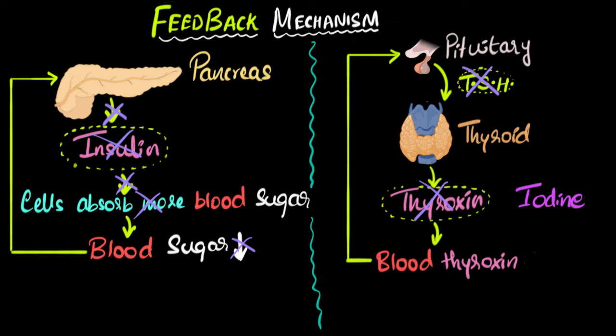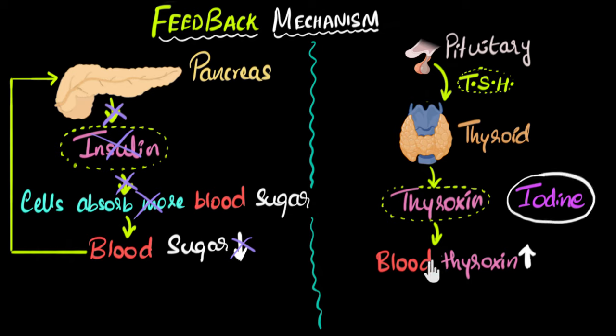Well, one thing that I didn't tell you earlier is that for the thyroid gland to make thyroxine, it needs iodine. Let me just get rid of the feedback loop for a while. So every time the thyroid gland gets stimulated from the pituitary gland, it absorbs the iodine. And then using that iodine, it can make thyroxine and then secrete it.